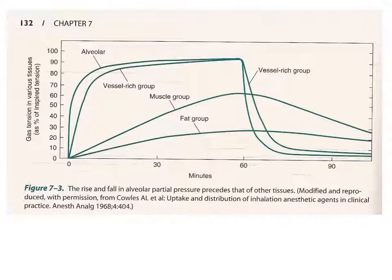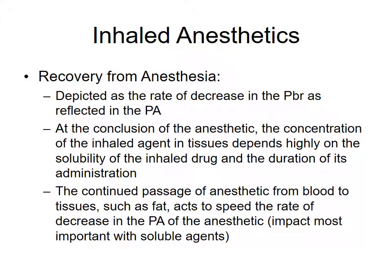Recovery from anesthesia is depicted as the rate of decrease of the brain's partial pressure as reflected in the alveolar partial pressure. At the conclusion of the anesthetic, the concentration of the inhaled agent in the tissues, the fat and muscle especially, depends highly on the solubility of the drug that you gave and the duration of its administration. Okay? The more soluble the drug, the more is going to be absorbed in the tissue. It's going to take longer to get rid of that. So it's going to take longer to wake up, right?